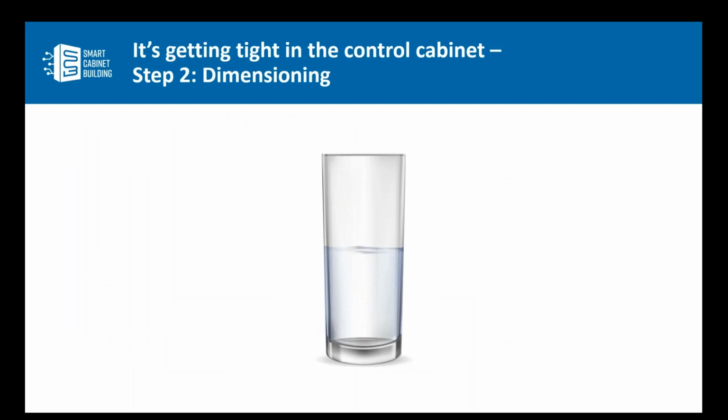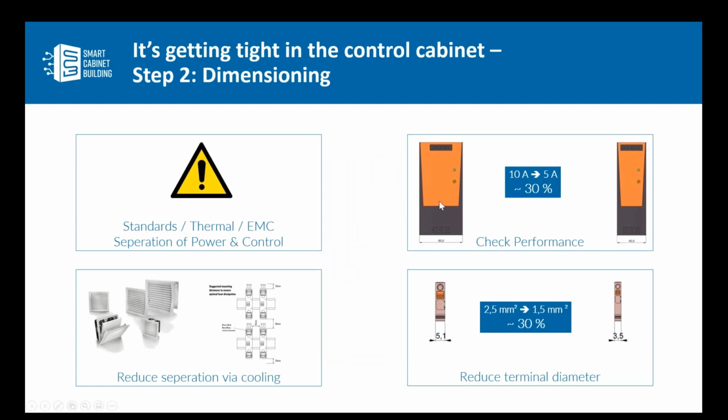We come from a world where, when you see this glass of water, you may ask yourself, hey, is the glass empty, half empty, or half filled? My answer is the glass is too big. If you have only this level of water, you can take a smaller glass, and this is what we mean with dimensioning. Ask your components if this is really the right volume you need.